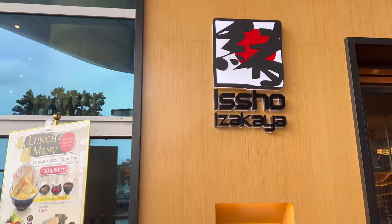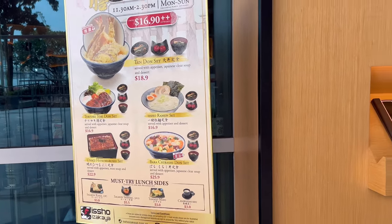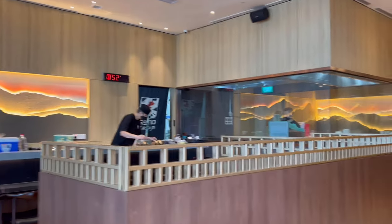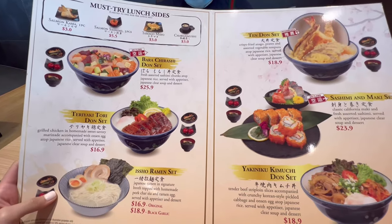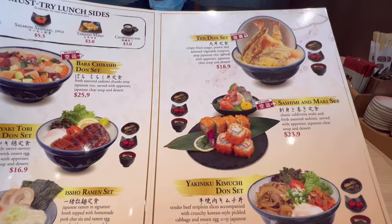Before we visited the Merlion, we had our lunch first in this restaurant called Issho Izakaya, which is located at the Marina Bay. Here's what the menu looks like. The staff recommended the teriyaki tori don set, and that's what I ordered for myself, while Mark ordered the ten don set.